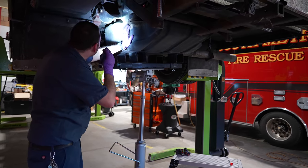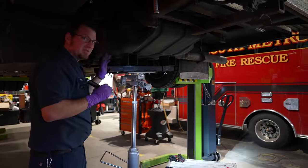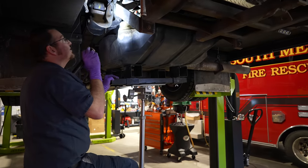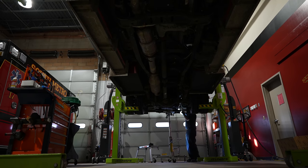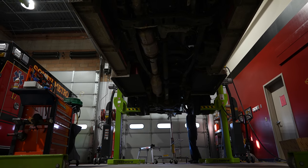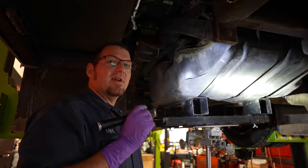Check it, make sure everything's clear, and then I'll start to bolt it up to the frame. Once I get it bolted up, I'll install my fuel fill hose here, which I had to remove to drop the tank, and then I'll go ahead and prime the new heater and purge the air out of the lines and make sure everything works great.